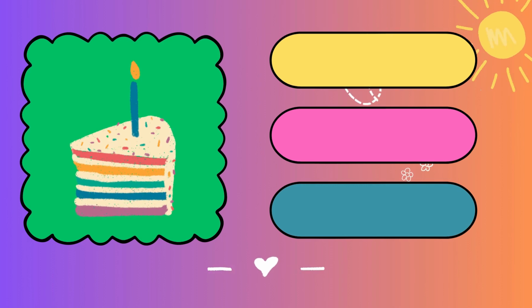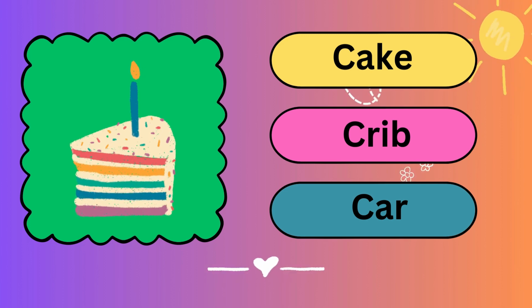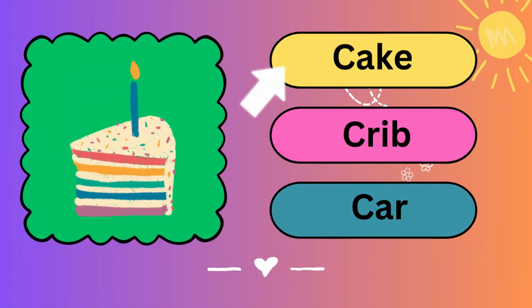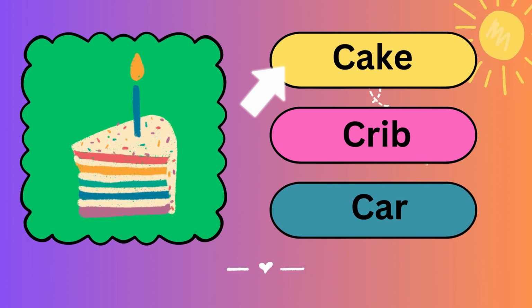How about this one? Is it a cake, crib, or a car? It looks yummy. What is this thing? Correct! It's a cake! Mmm, yum!